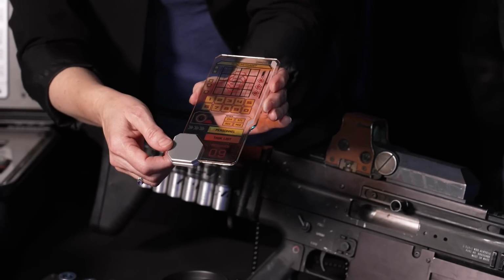Otherwise, I can't wait till my phone is actually like that. I know, right? That would be really, really nice.